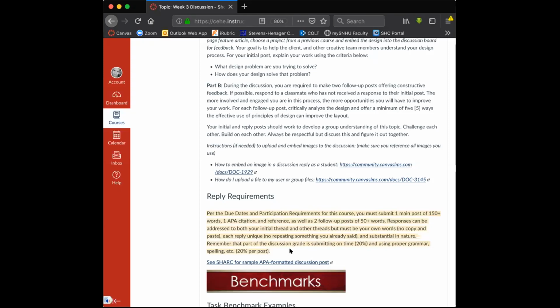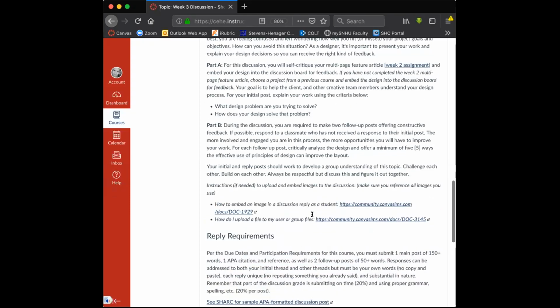Now, what kind of citation can you use? Well, what if you are critiquing someone else's work and you say, hey, I think maybe a better grid structure is like this, and you show an example of a different grid structure that you found as a reference. Or maybe you're pointing out a specific design principle and you want to use facts from another resource about that design principle and how it would improve their work or how it was effectively used in their work. You can use that as your citation. It rounds your comments out a little bit more and gives them more substance because it's backing up what you're saying in your own words. So you're using your own words, but also backing it up with citations.